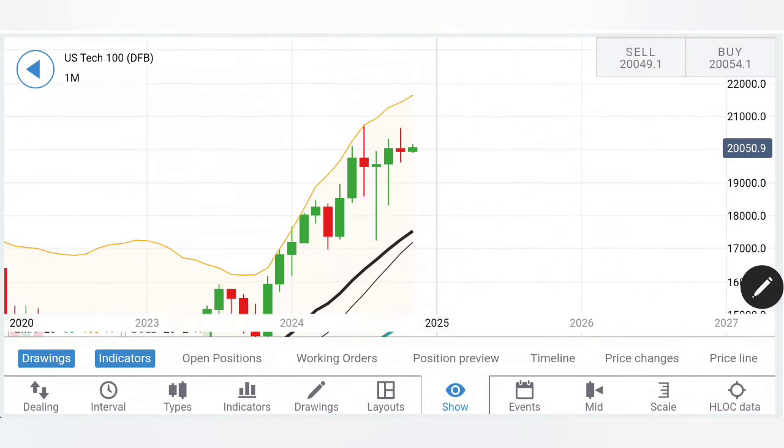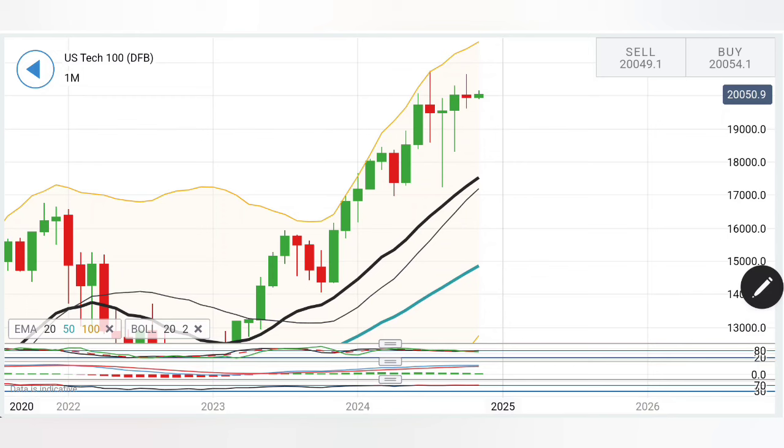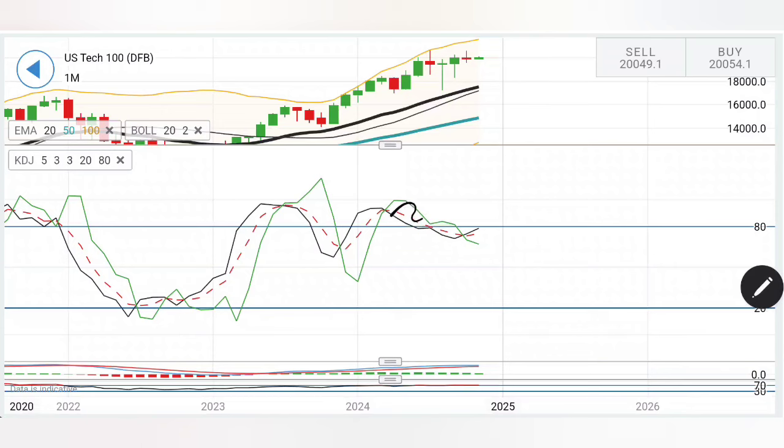So this possibility makes us a bit indecisive about confirming bearishness in Tech 100. First, it needs to break below 19,500, 400, and then 19,200. Once these two levels are taken, we can definitely see that more bearishness or more crash can be expected. When you see the stochastic for Tech 100, it has dropped and is looking upward, so it appears there is further possibility of an up move.